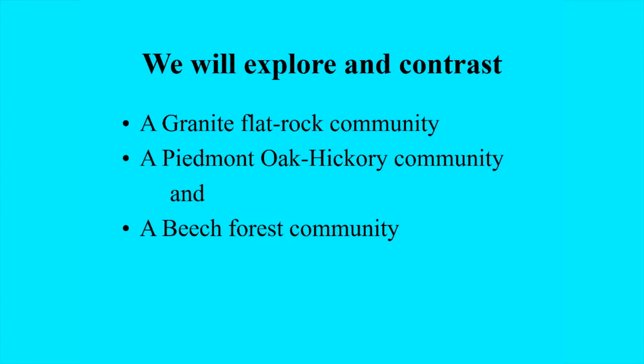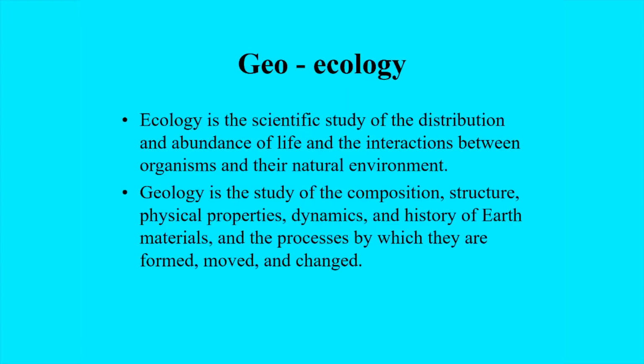We're going to talk then about these three communities, the granite flat rock, the Piedmont oak hickory, and the beech forest communities. All right, a few definitions. We've got to have definitions, surely. So we can summarize and say that geoecology is the study of the interaction between organisms and earth materials.